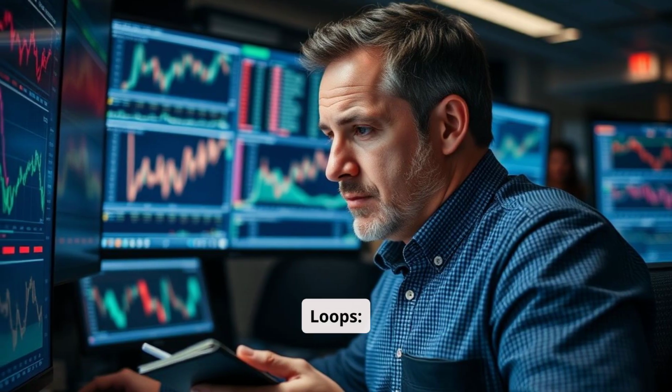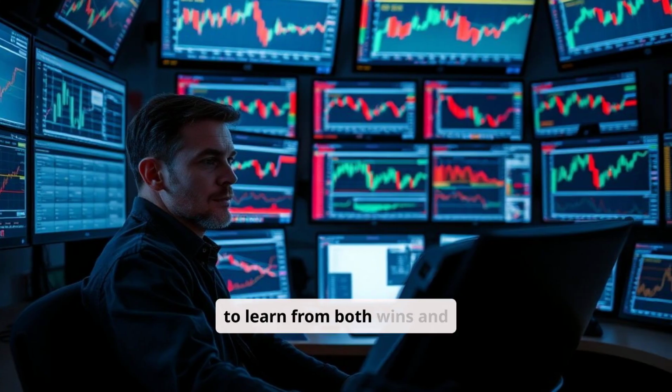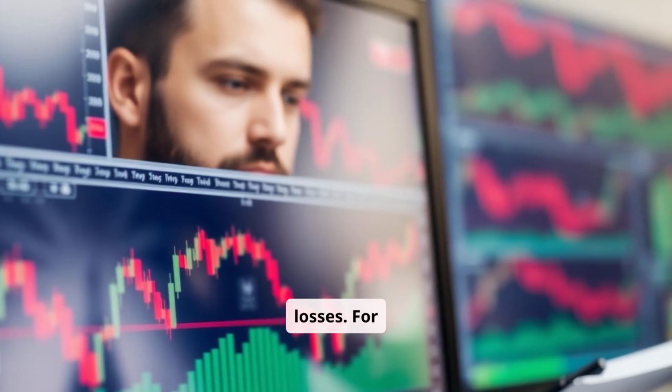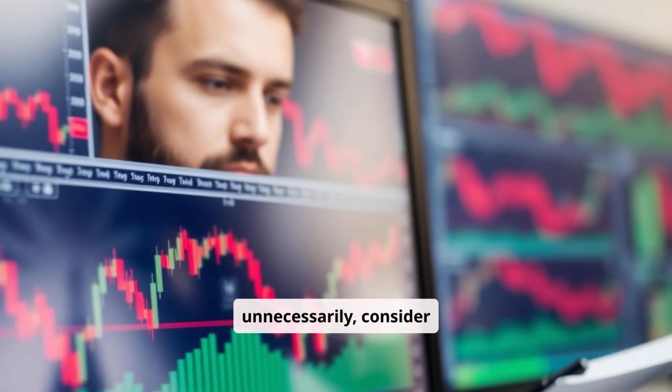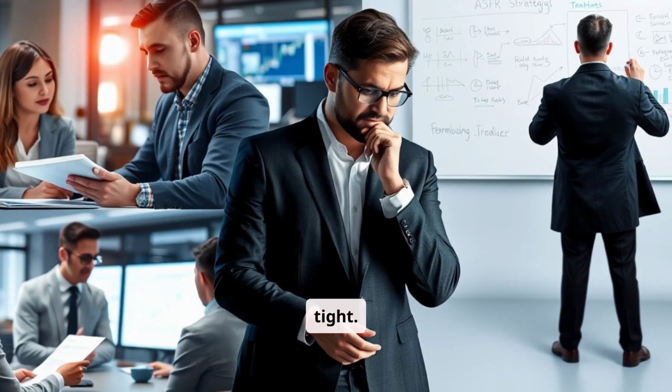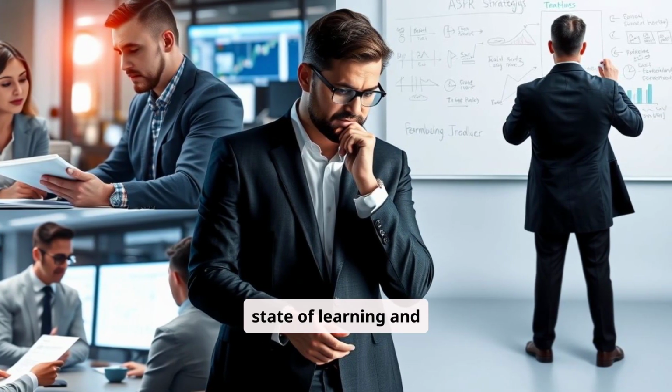Incorporate feedback loops. Evaluate past trades and the decisions behind them to learn from both wins and losses. For example, if a stop-loss level was repeatedly triggered unnecessarily, consider whether the value margins were too tight. Feedback loops keep you in a constant state of learning and adaptation.